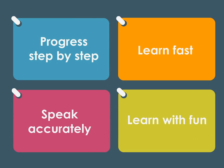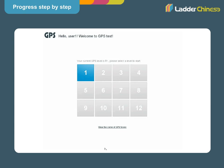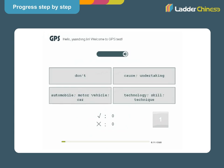Ladder Chinese will help learners to progress step by step, learn much faster, speak more accurately, and learn with convenience and fun. Ladder Chinese's first feature is the GPS test, a capability test for an individualized learning plan.